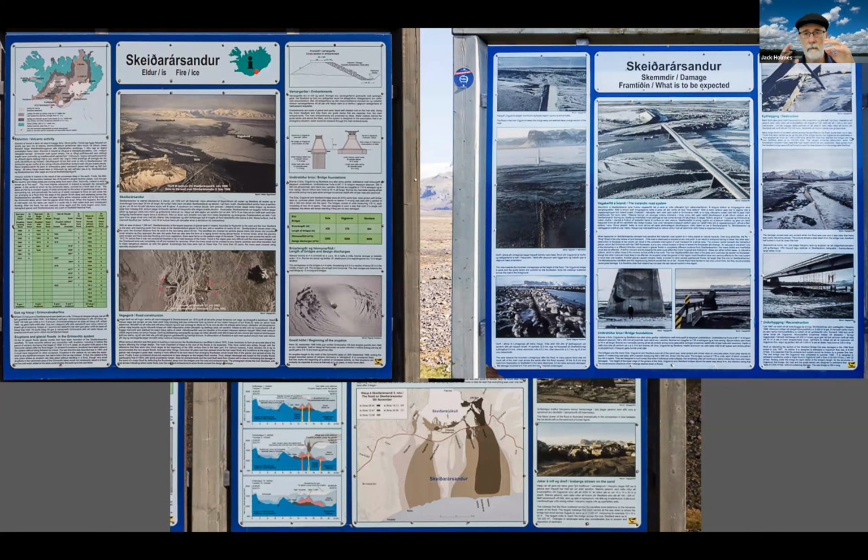Volcanism will kind of melt the underside of the glacier, and it fills a subglacial lake. Now, this water level can rise and then flush the water out over the Sander. This flushing out is called a jökulhlaup. These things are not uncommon, but this particular one in '96 was massive and very destructive.